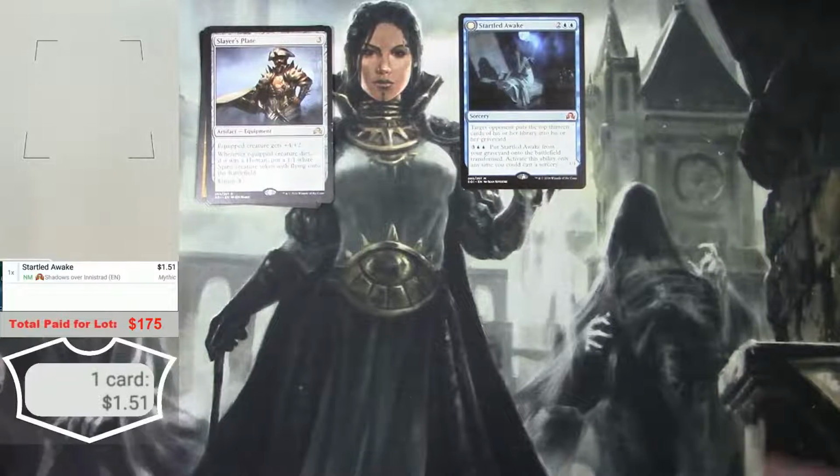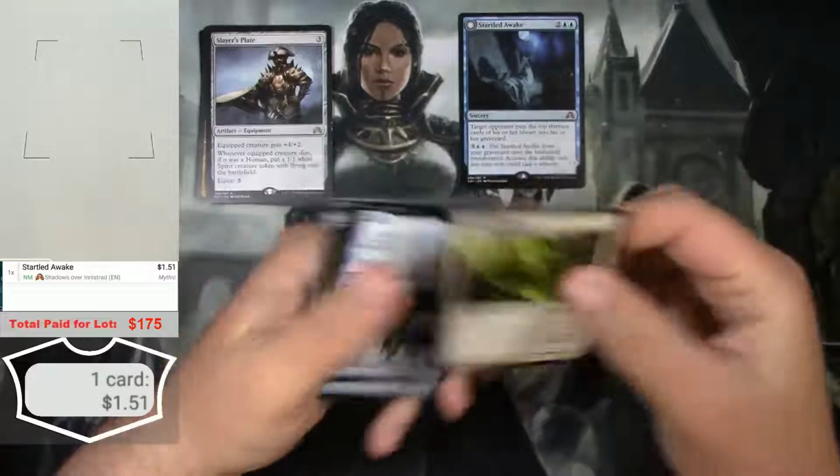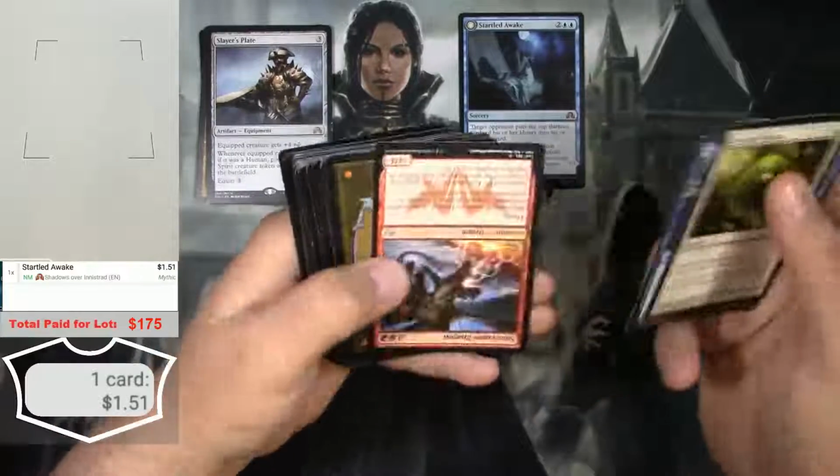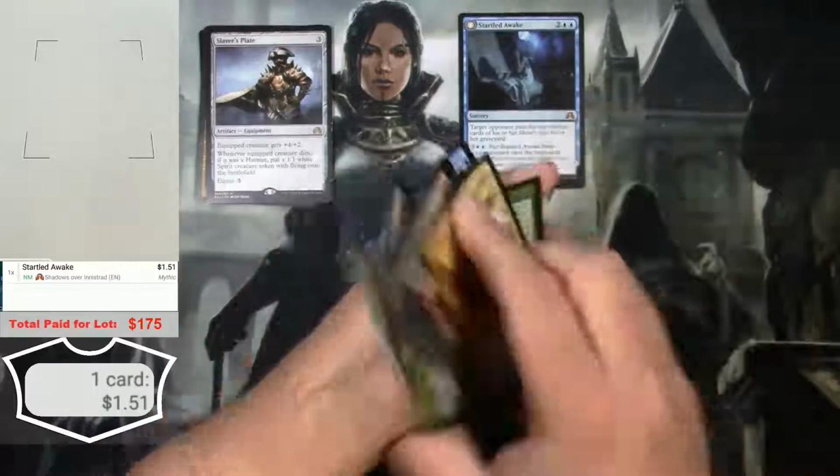Let's get organized here a little bit. I got a spot for basic lands and a spot for other cards, and sometimes I put them in the wrong spot. I gotta fix it.